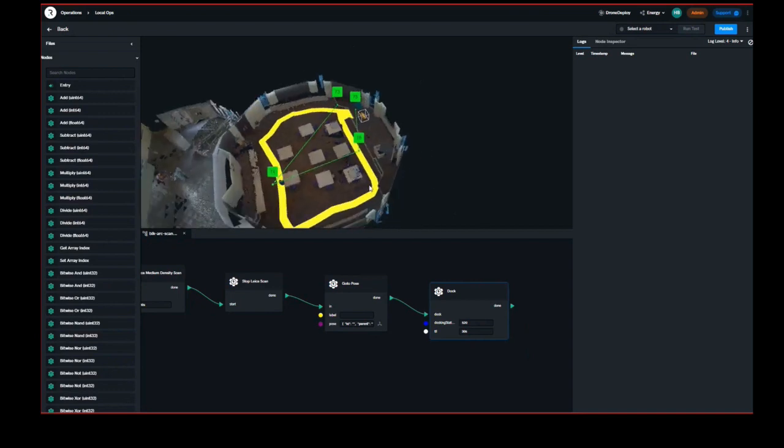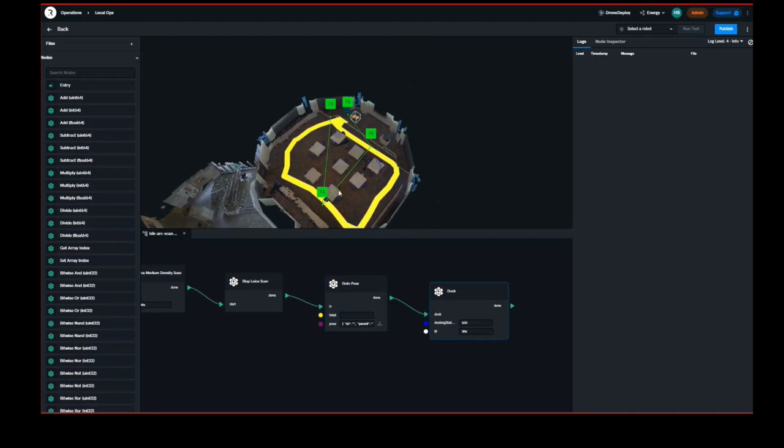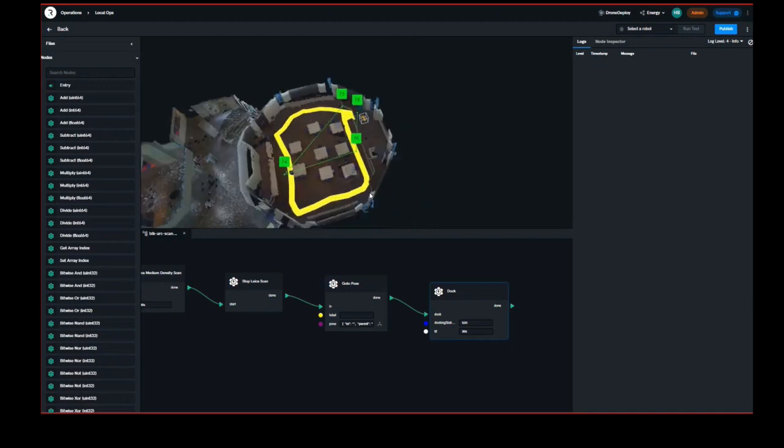We can click along that yellow area, and that's how the robot navigates around. You can see it looks like it's taking a shortcut, but when I get the robot up and actually start moving it, you'll see that it creates these breadcrumbs and follows them. We'll go back out of that.